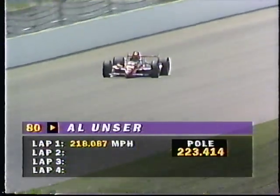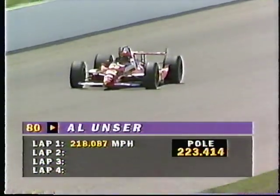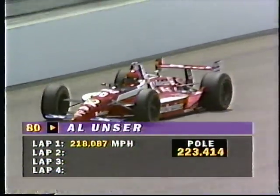As Big Al, Bobby's brother, is in the short chute. There he comes through the short chute, Paul. He's very conservative, very clean. Looks like he's on a rail. The car doesn't wiggle. Everything looks good. Down the back straight in a good position. Kenny Bernstein, Big Al, 218.087. What do you think? Well, that's not really bad.